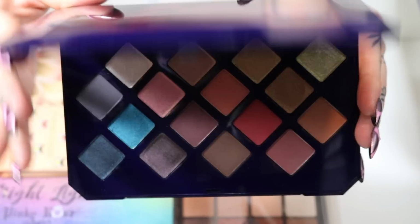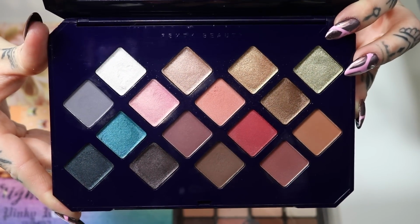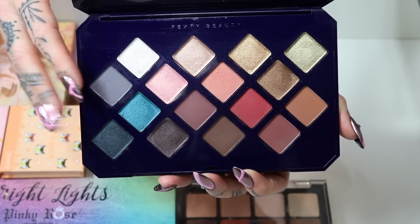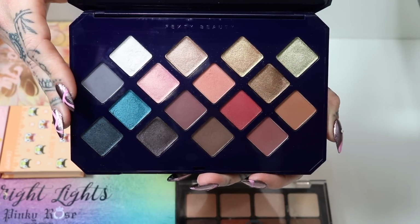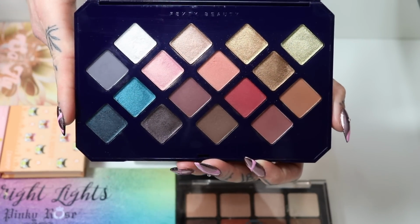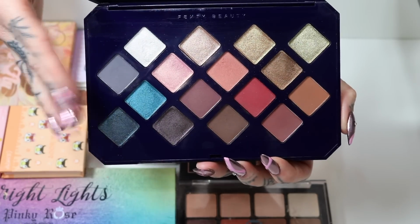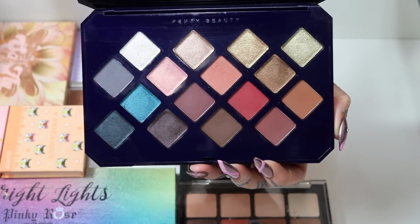And then lastly, we have my Fenty Beauty. This is the Moroccan Spice eyeshadow palette. To be quite honest, I ended up not really reaching for this one all that much. I mean, it was heavy competition, as you guys know, with the eyeshadow palette, so even if you were a good palette, you kind of got set aside. There was other ones that I was dipping into just a little bit more, so I think I'm gonna pass this one along.